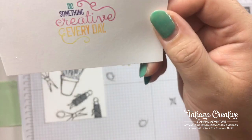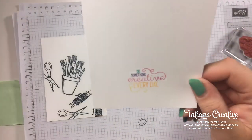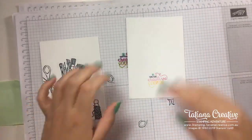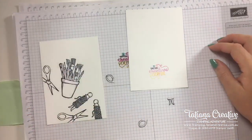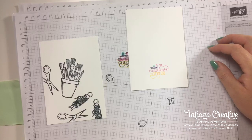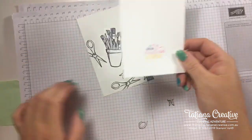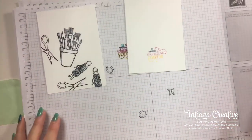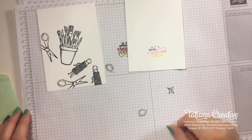Oh, I love it. Do you know what I'm gonna, no. I'll do another one later, and I'm just not sure what shape I want to cut that, because that will go right there. Probably circle. I don't know, I lean towards circle, don't I?